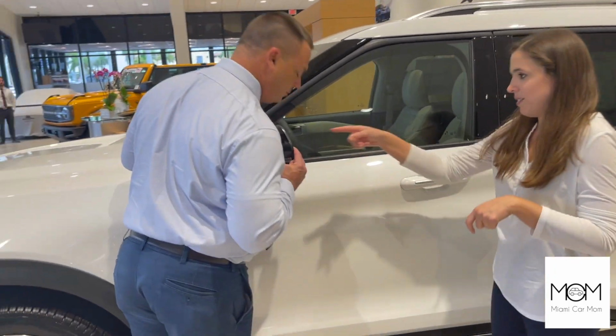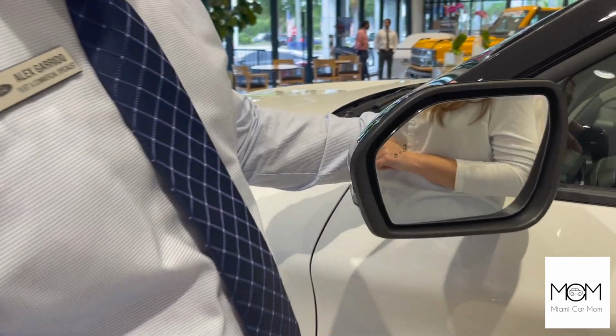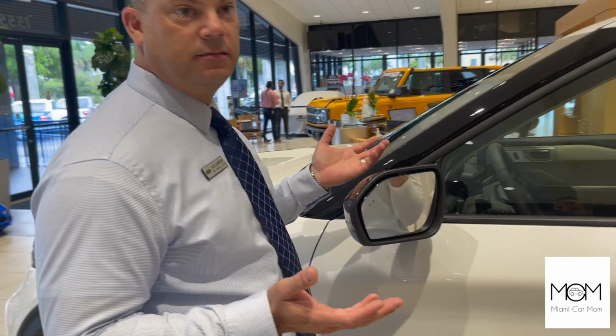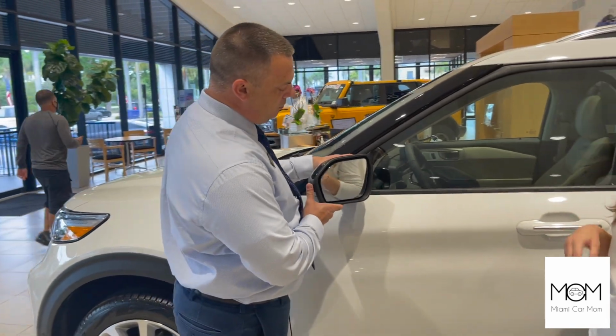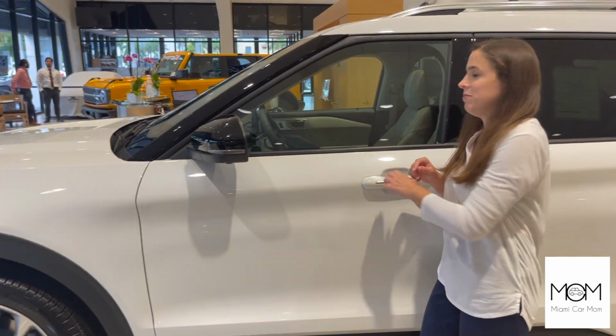It also has blind spot awareness. Yep, super important. See? These little things light up when you have somebody in your blind spot to let you know that you can't cut over, because sometimes you can't look behind. So this is going to give you another way for the vehicle to alert you if anything else is in the way. Awesome. Very important feature also, definitely.